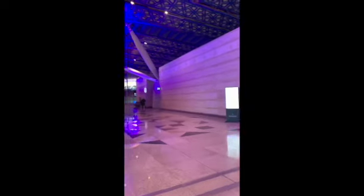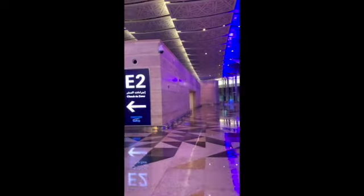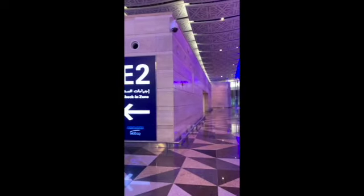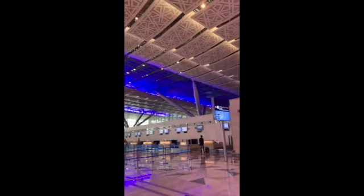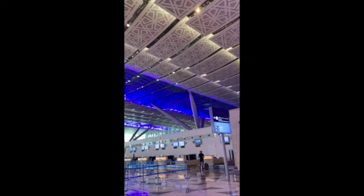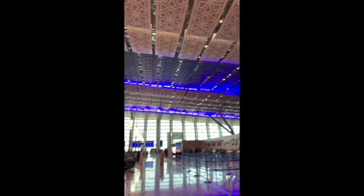So we are at Jeddah Airport today. It's one of the very beautiful airports that I have seen. I've been around many countries' airports, and this airport is one of the very best and very well made. The airport has separate check-in zones for Saudi, Qatar, or Emirates Airlines, and it's a very beautiful, very well maintained airport.